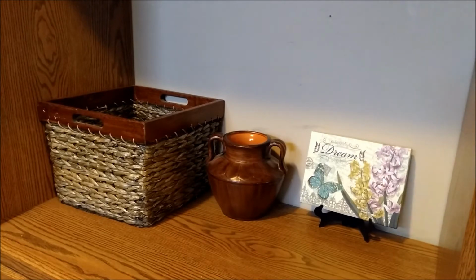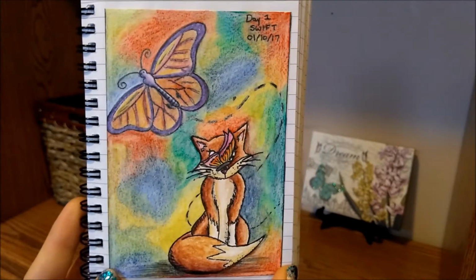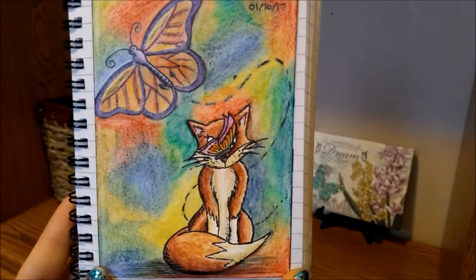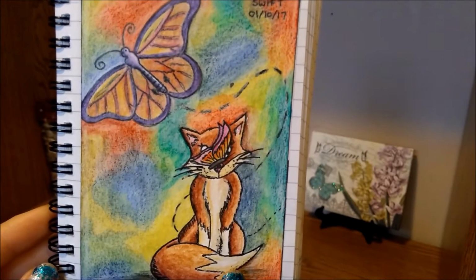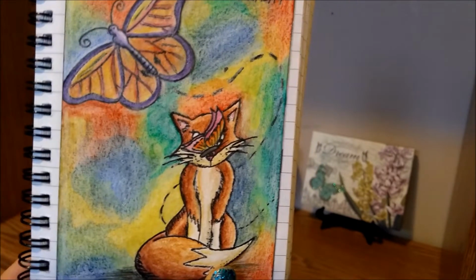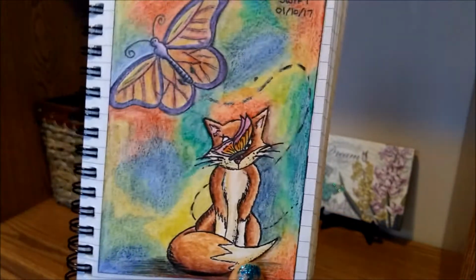So anyways, let's start off here. Day 1, the prompt was Swift, so I thought of a little fox, and I drew him kind of small, so then I went in and added this butterfly in there, and then I also decided to use watercolors for the background, and I'm really not sure why I did that, because I absolutely don't like it. I wish I could just take that much out of the picture.